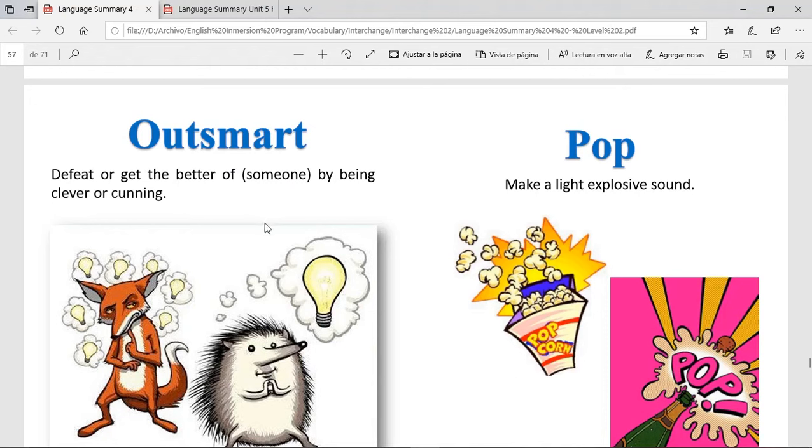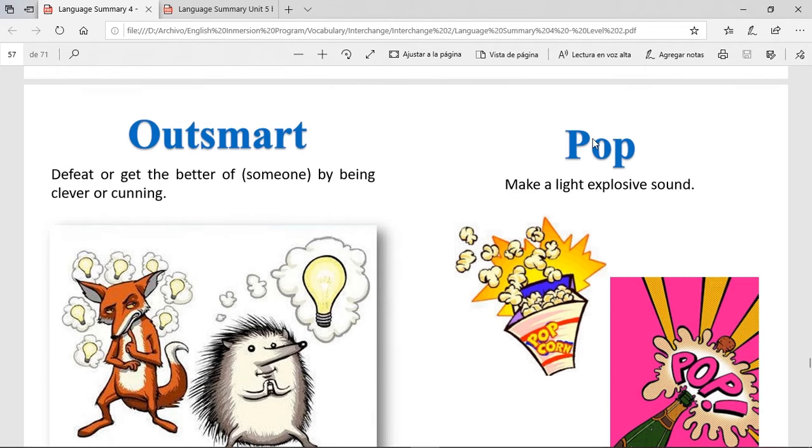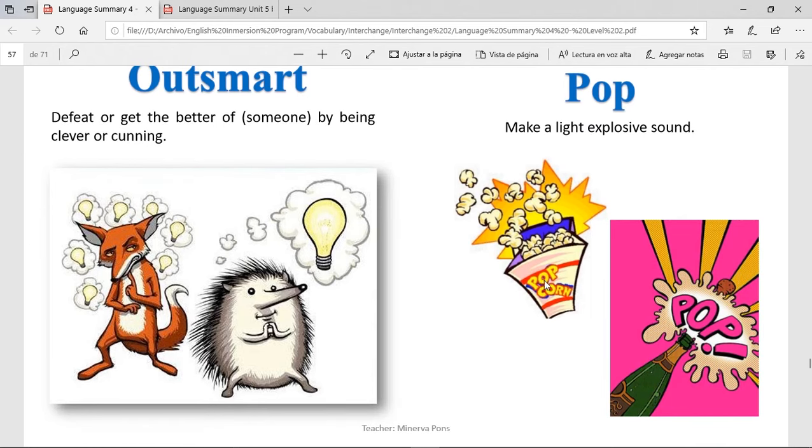Outsmart. To outsmart something or someone is to defeat or get the better of someone by being clever or cunning. It's like when you outsmart someone is when you have better ideas than the other person and you do something better than them, okay? Pop. Make a light explosive sound. To pop, that's why it's called popcorn, because it's corn that pops. That would be pop, okay?